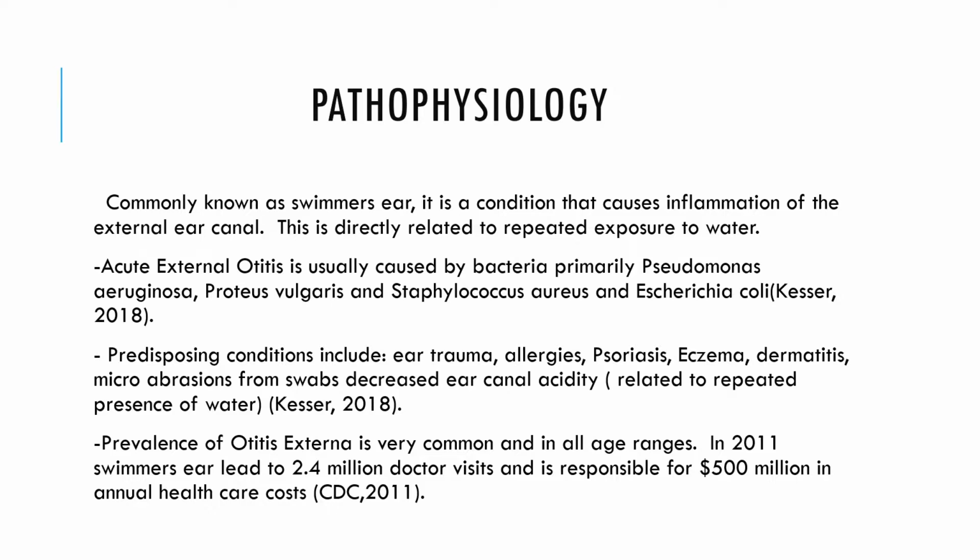The primary bacteria that do cause acute external otitis are Pseudomonas, Proteus vulgaris, and Staphylococcus aureus, also Escherichia coli, which made me wonder a little bit, but then I got to thinking about dirty hands potentially going in ears, and those types of bacteria that would normally live in the ear canal. So warm, wet environments cause bacteria to grow.